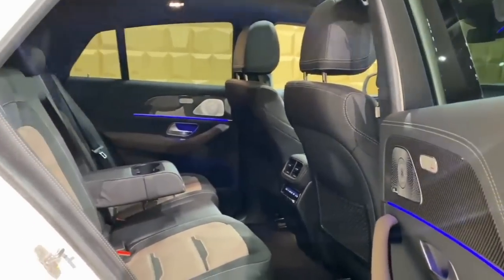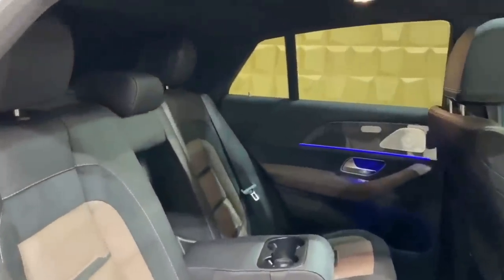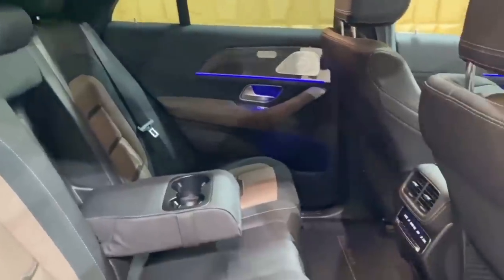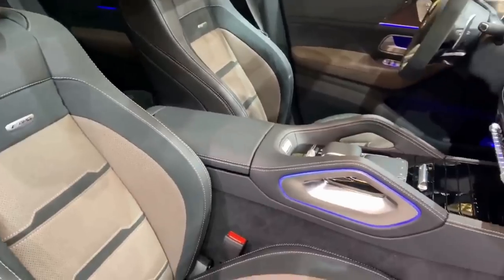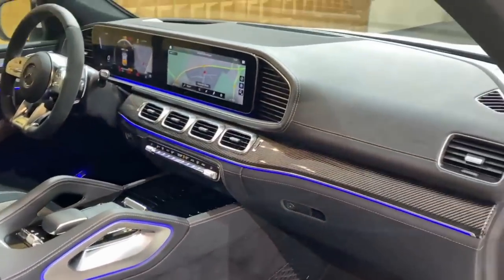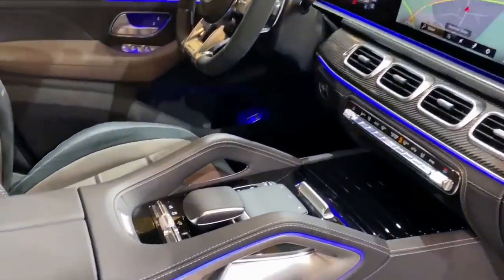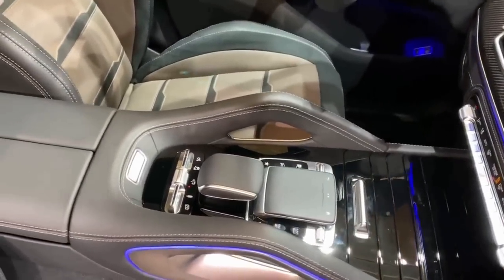The GLE 63S Coupe has a sporty but elegant interior, with excellent room front and rear. Rich Nappa leather covers the well-bolstered seats, which sport an AMG badge on their backrests. There are also several AMG-specific features packed in, such as a sport steering wheel with aluminum shift paddles, and aluminum accents. The cabin is spacious, and the seats are comfortable and supportive.